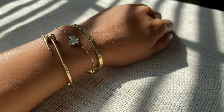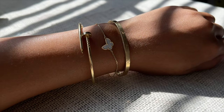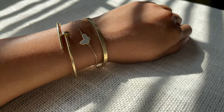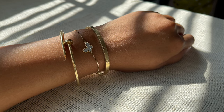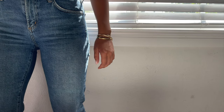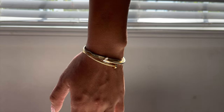Then here is the sweet butterfly stacked with my small Cartier Love bracelet and Justin Clue. I think the sweet butterfly adds a feminine touch to Cartier's minimalist design. This is how it would look normally, and as you can see, the butterfly overlaps with the other pieces. Keep in mind that my Justin Clue and my small Love bracelet are the same size, and I'll save that story for another time because we are focusing on our sweet, sweet butterfly.